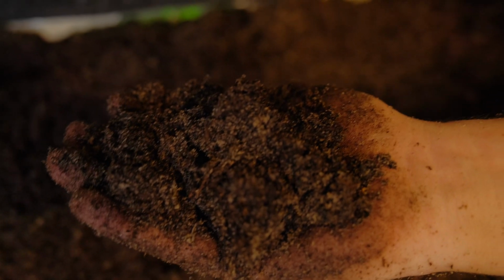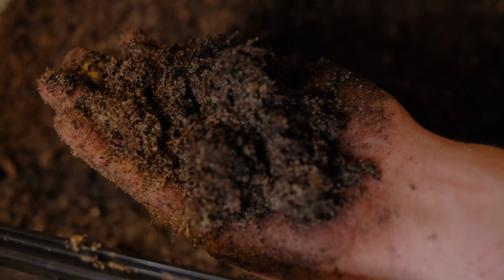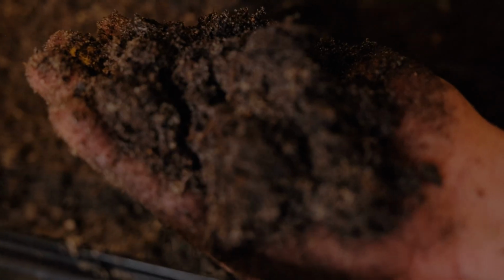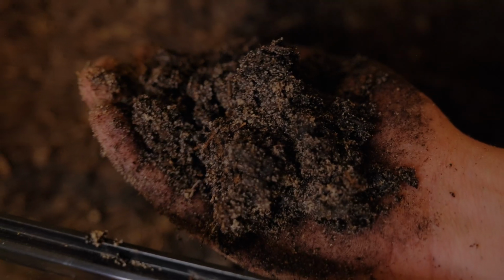And once you have that bin with a good deep layer of that substrate, at least 6 inches, but 9 to 12 inches would honestly be better, you can just start a little hole for them in there. That way they have a little idea of, oh, I can dig here. That's basically it.